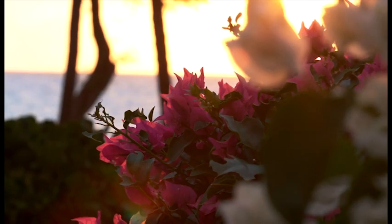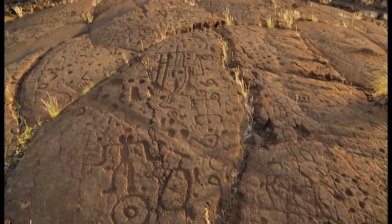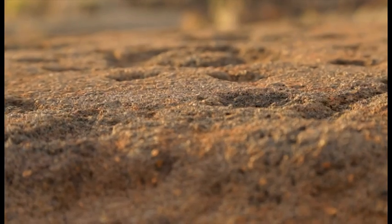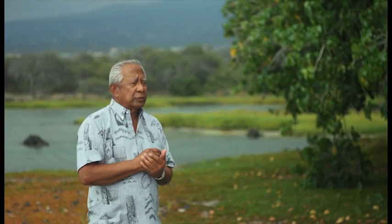You've got to come here and see it. You've got to come here and visit it. You've got to come here and feel the wind. You've got to come here and touch the ground. Take a look at these parks, because each of them tells a very significant chapter in the history of Hawaii.